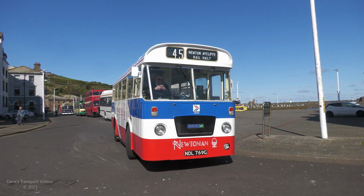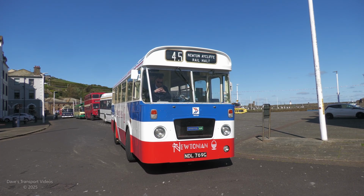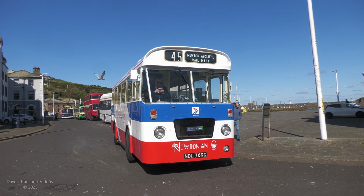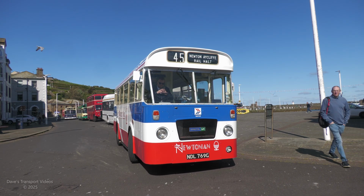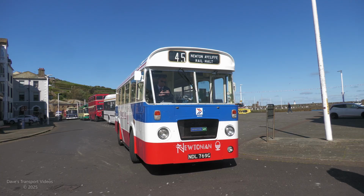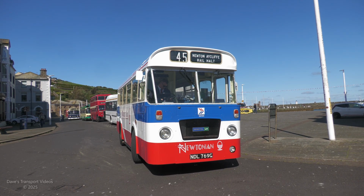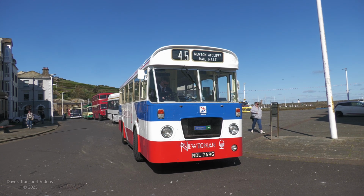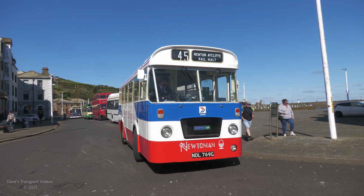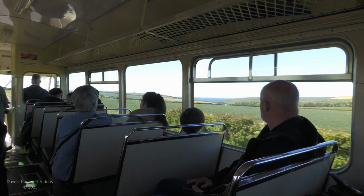Our first trip for Sunday was aboard this nicely restored and very nippy Marshall-bodied Bristol LH to the coast at St Bees. It was new to service with Southern Vectis on the Isle of Wight in 1969. It was purchased for preservation by the Aycliffe District Bus Preservation Society because of its association with the Newtonian service between 1981 and 1984.